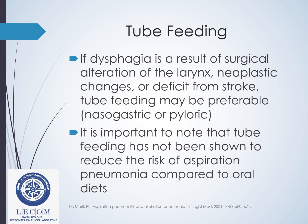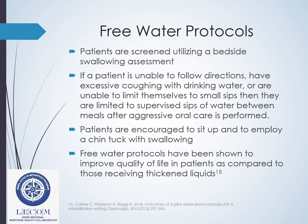Tube feeding. If dysphagia is a result of a surgical alteration of the larynx, if they have a cancer, or if they have a deficit from stroke which is affecting their ability to swallow, tube feeding is preferable over oral feeding. It is important to note that tube feeding has not been shown to reduce the risk of aspiration pneumonia compared to oral diet. So if a family asks you to put in a tube feed to prevent aspiration, you can let them know that there is no significant difference over oral diets.